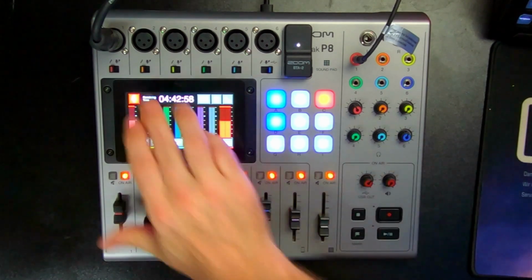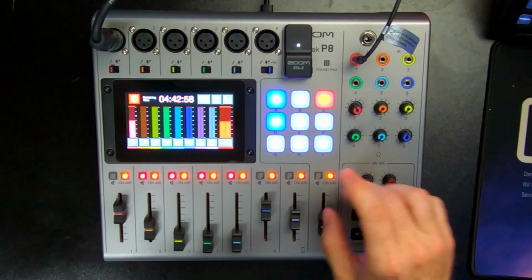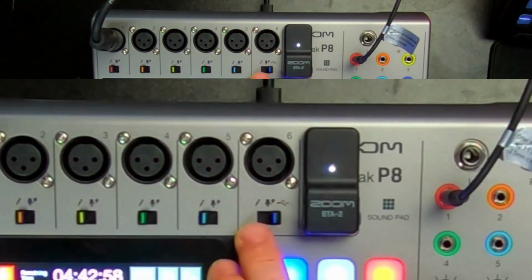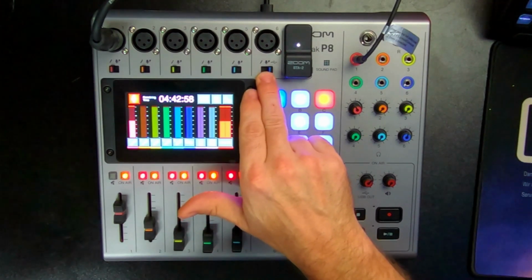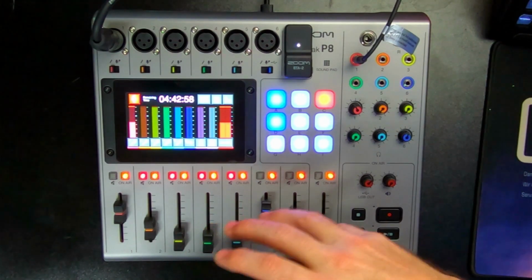Here you can see there's the 6 XLR inputs. If you'll notice, there is a dedicated USB mode. You can see the switch right here. You can go from dynamic microphone to condenser microphone, which is phantom powered for your SM7B microphone users out there, and then also your USB mode. And what that does is when you put it in USB mode, it allows you to use your computer for Zoom or Skype to do an interview. And when you have it in that mode, it brings the audio into the Podtrak P8 mix.